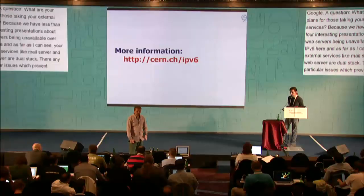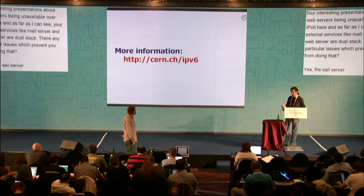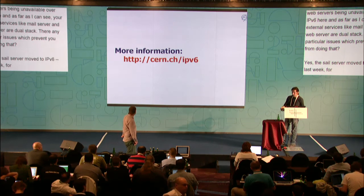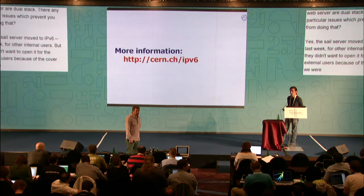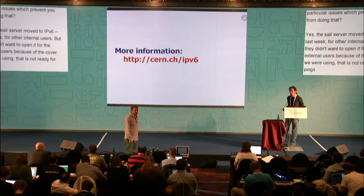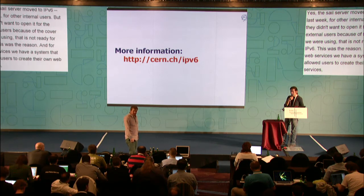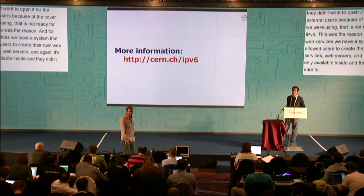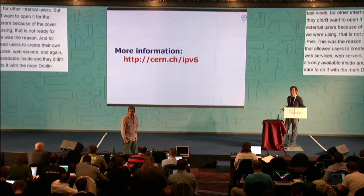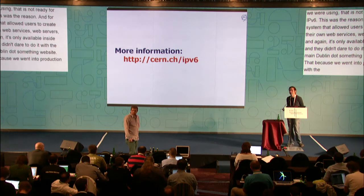Yes. So the mail servers were moved to IPv6 internally, IMAP, SMTP, POP, last week for all the internal users. But they didn't want to open it for external users because of the spam software we are using that is not ready for IPv6. This was the reason. And for web services, we have a system that allows users to create their own web servers, and again, it's only available inside. They didn't dare to do it with the main www.cern.ch website. We went into production with the network two or three months ago.